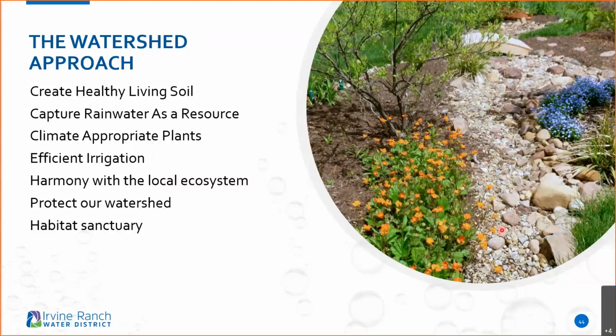So, create a sustainable landscape that is maybe contoured to capture that rainwater, irrigation water, keep it on site, and protect our overall surroundings. And believe it or not, you are creating a habitat sanctuary. You are bringing in all these natural insects and birds and everything into our landscapes.